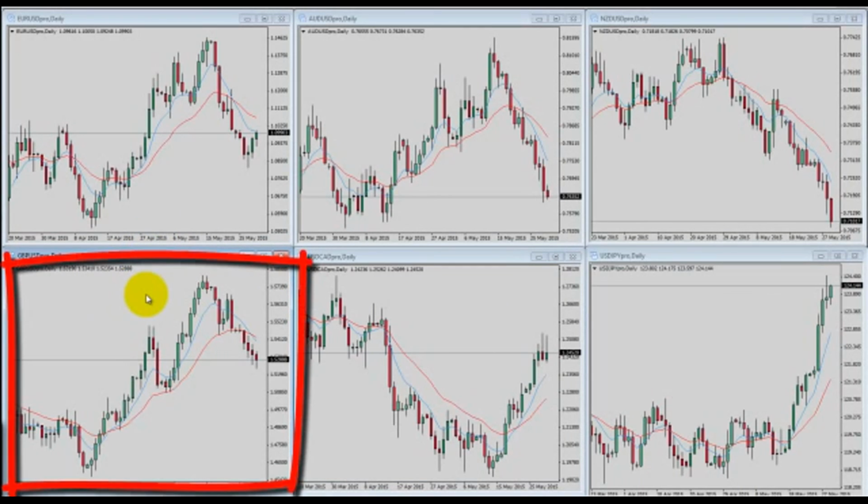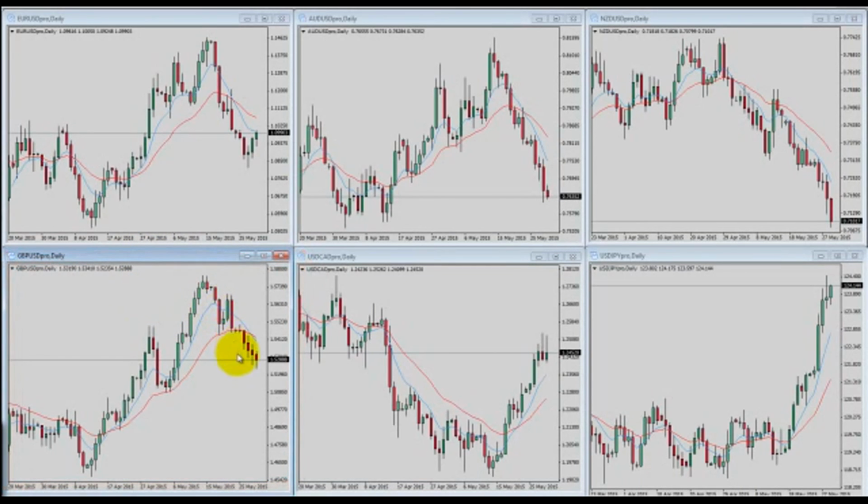And finally, pound US dollar. This one has been pulling back. The daily is pulling back, kind of deep. Not really that big a deal, though, overall. It's just pulling back into a demand area. We're starting to see some bottoming tails, and we'll see if it can break above a prior daily bar's high and begin to move back to the upside.